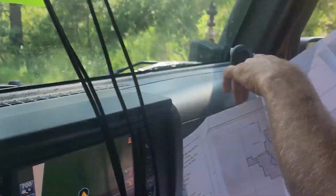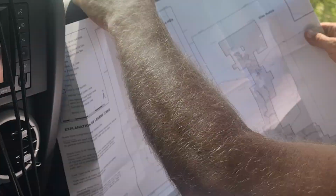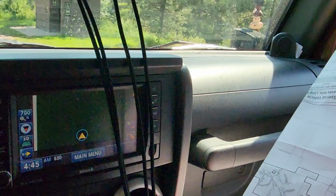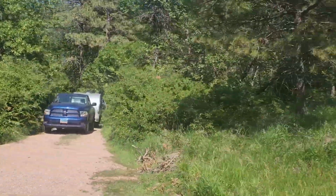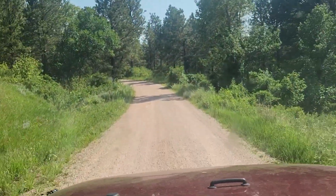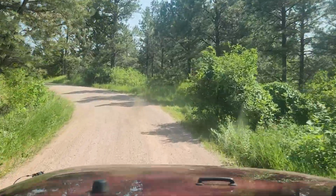They also have this road motor vehicle map. Dave is checking it out. If you can ever get a hold of a motor vehicle map, it tells you a lot of information. Okay, there's a spot there. That guy just came in here. He wheeled in after we were here. This is the section we're in right here.